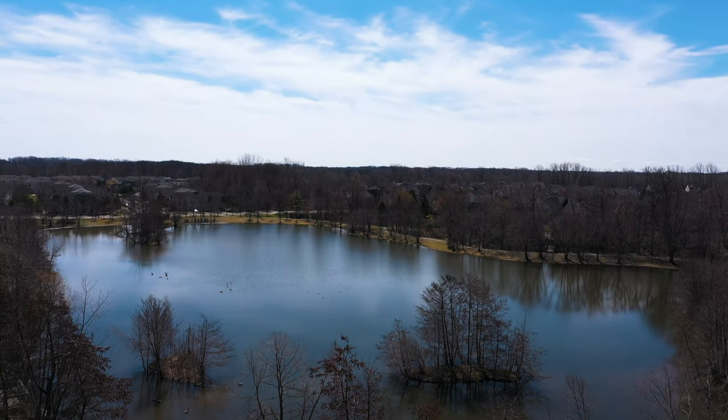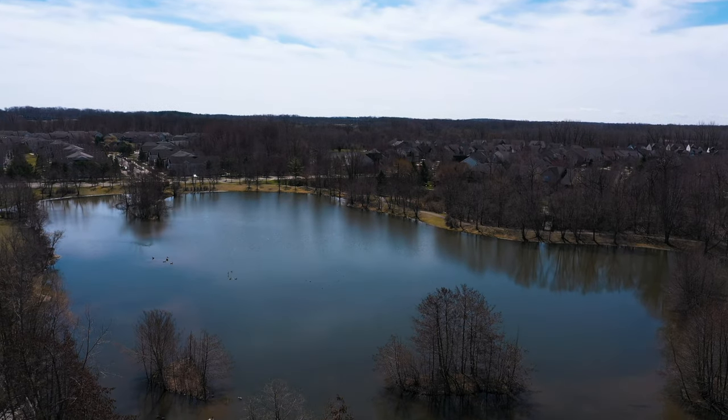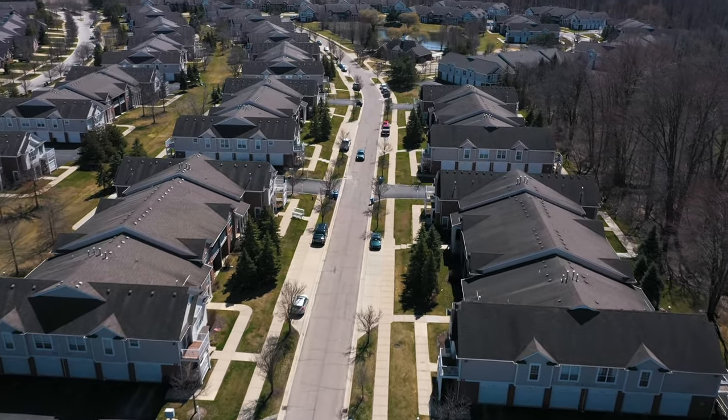It's still early spring, so it's not open yet, but beautiful landscaping, huge pond. There's a playscape as well. So a lot of people can kind of walk throughout the subdivision. It's a big subdivision. The Meadows itself is actually single family homes. And there's also condos behind me as well. So if you're looking for more of that $300,000 price point, that is a good price point.